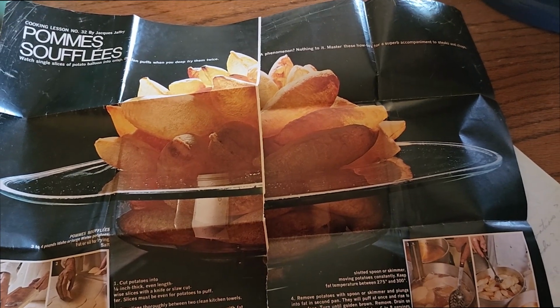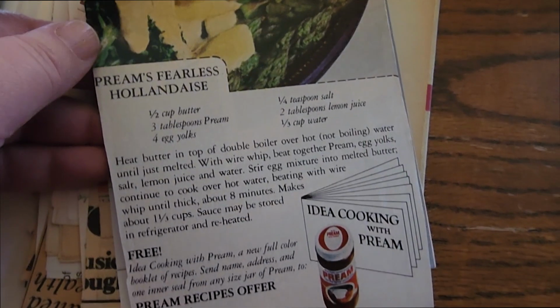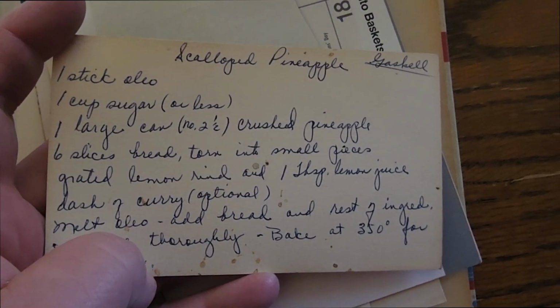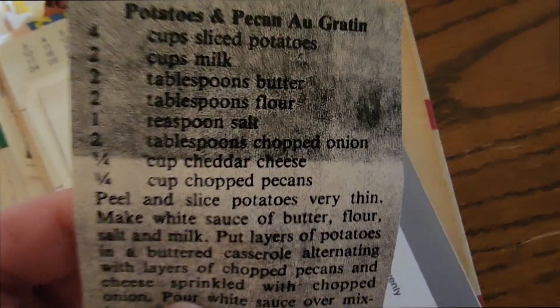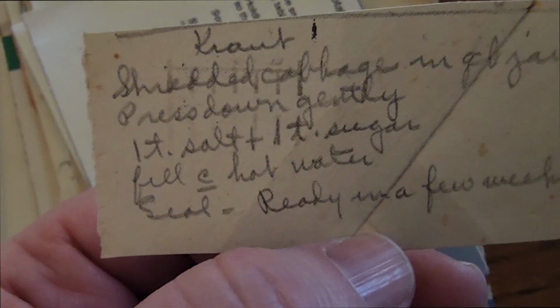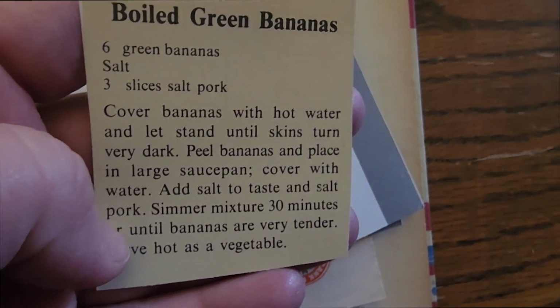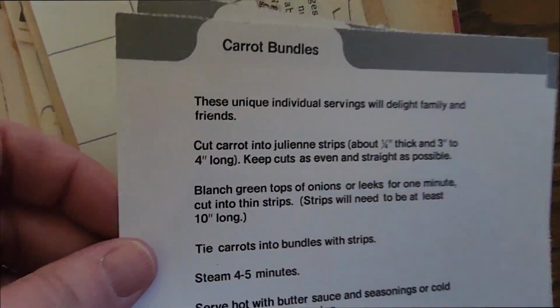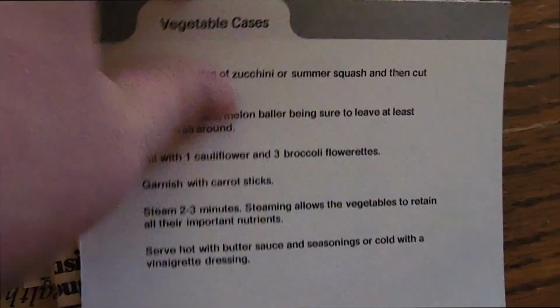Looks like French fries to me. Scalloped pineapples. Never heard of such a thing. Kraut. Boiled green bananas. A potato basket. A carrot bundle. Vegetable cases.